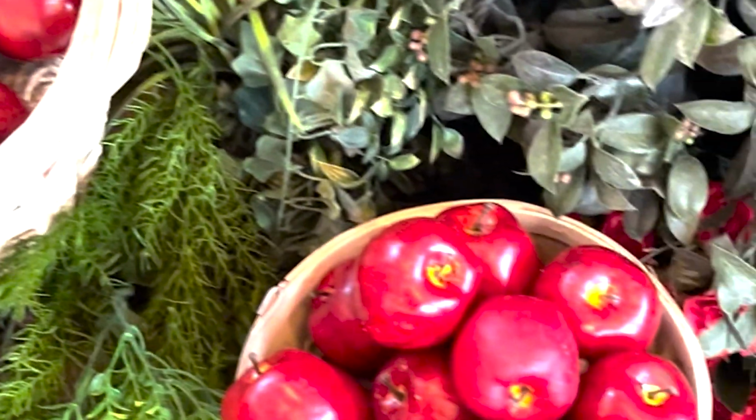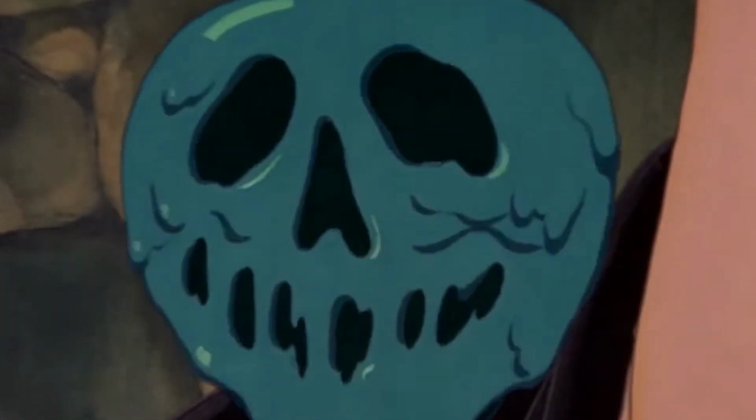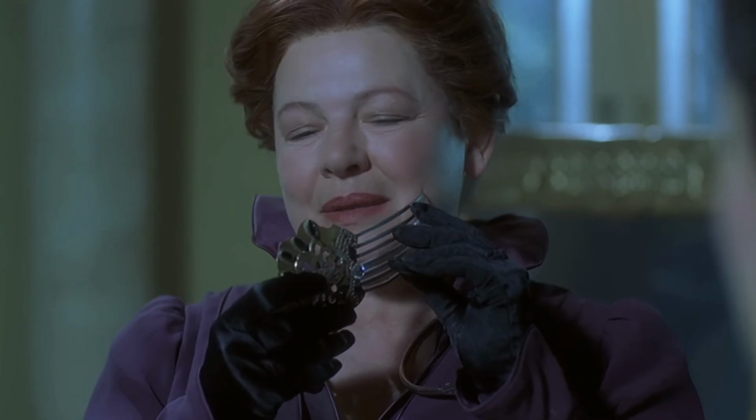Fun fact about the poison apple. In the original Brothers Grimm story, the poison apple is only one of 3 weapons that the evil queen uses to try to unalive Snow White. First, she used a corset to cut off Snow White's air supply. Next, she tried a poison comb. And yes, this poison comb footage is from the 10th Kingdom.